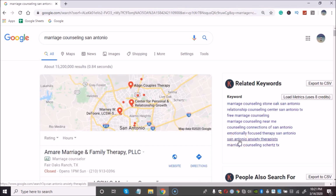So if you do a search for something like marriage counseling San Antonio, you can see that the Google Guaranteed results are not showing for this term because it is not a locked category yet. So Google does not guarantee the search results yet.